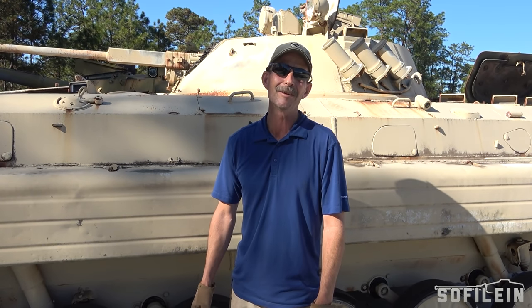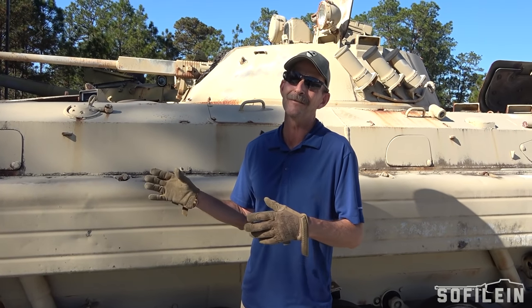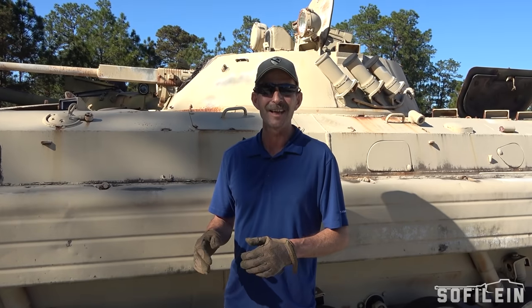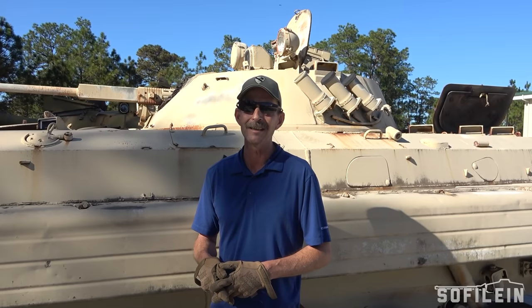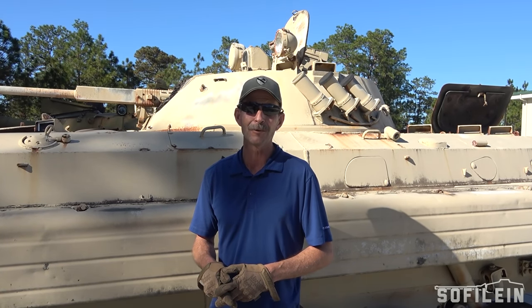Now the BMP-2 is the second iteration of the BMP series. Of course, it started with the BMP-1. This one has a lot of very different features than the BMP-1 had. It also has some of the same features, especially in the hull. So this vehicle came out about 1986, 1988, used extensively by the Soviet Union, also a lot of Warsaw Pact countries, Middle East. It's probably one of the most proliferated vehicles in the world.